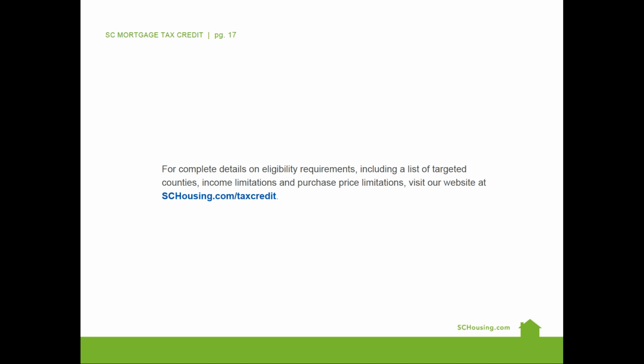And here again, just a reminder, you have to have a tax liability to take a tax credit. It's not like the earned income credit, like your single mom who has 4 kids that has no taxes but still gets $5,000 back. It's not something like that. You've got to actually pay taxes to get it.